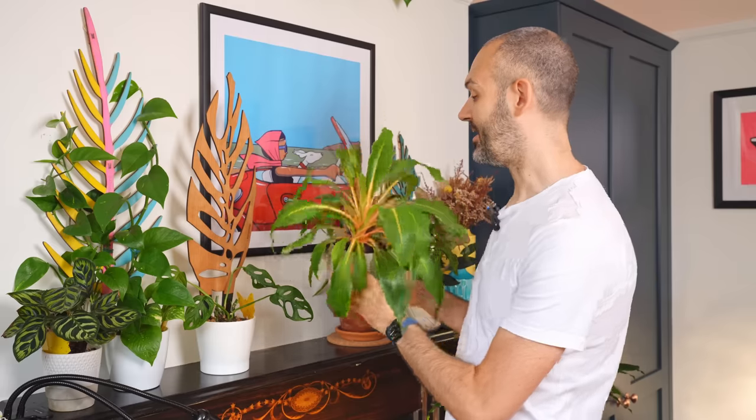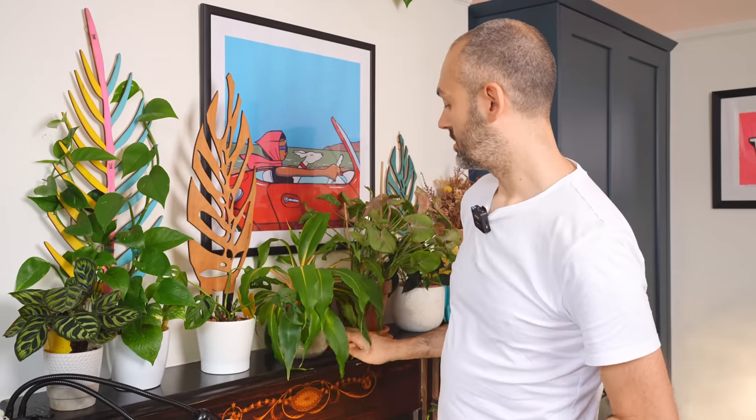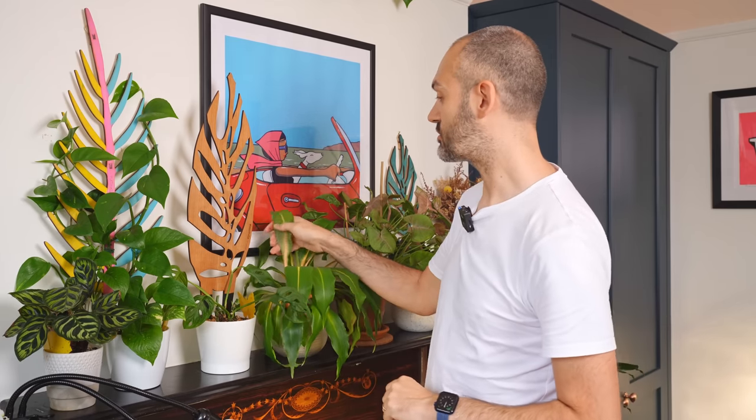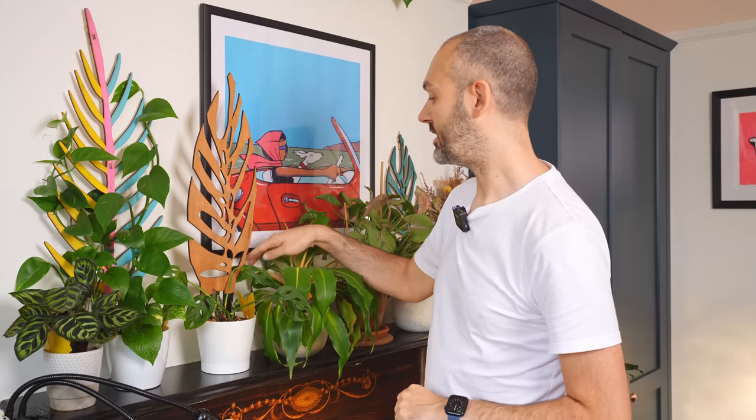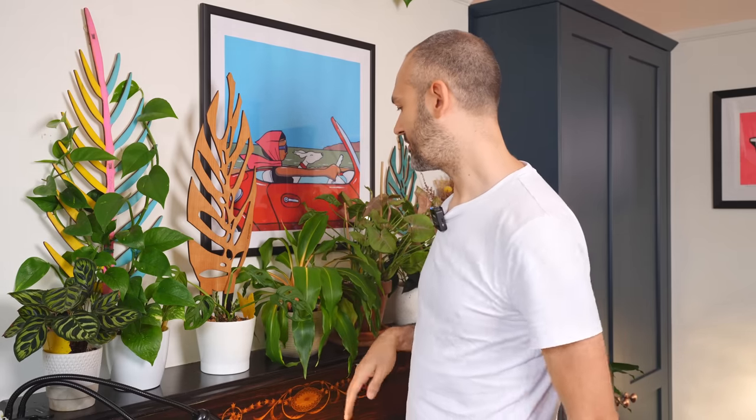So I put it here, away from the window, to see if that would correct it, which it did a little bit, but the black leaves still kept coming through. So then I realized it was probably the chlorine in my water. So I've been using water conditioner and that has really cleared up the leaves of this plant. So I do recommend dechlorinating your water if you can. Got a link to that in my Amazon store, I believe.